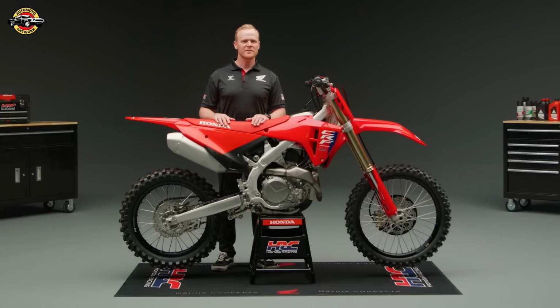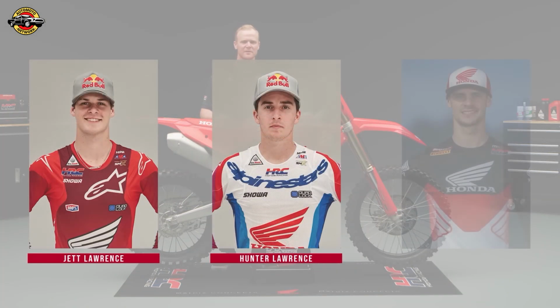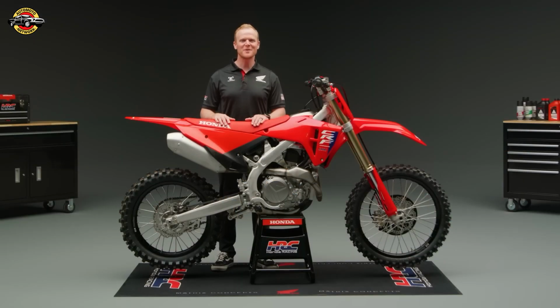Several years in the making, this new model integrates feedback from Honda HRC riders like Jett and Hunter Lawrence, five-time MXGP World Champion Tim Gajser, and test riders like myself. But this bike isn't just for the pros. Honda's engineers also took comments from leading motocross media into consideration to deliver the most rideable and high-performing package to date.